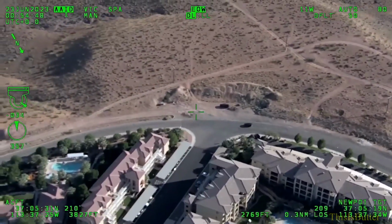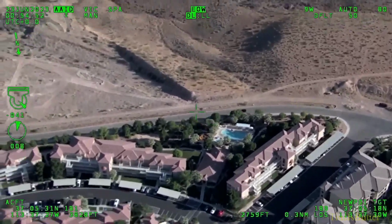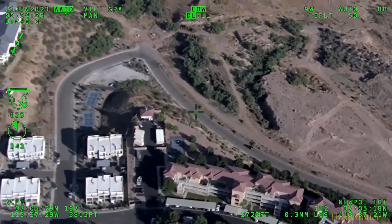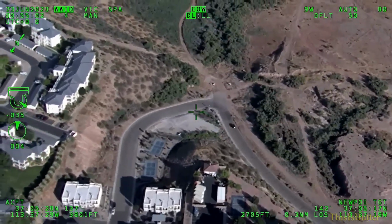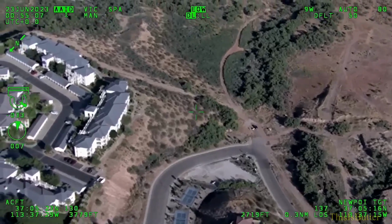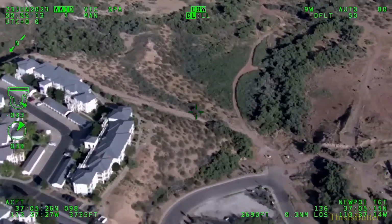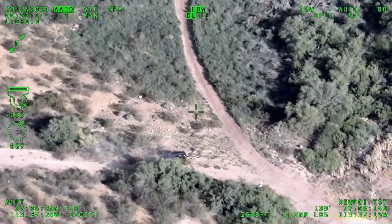Get somebody up here on the other side of these complexes. He's going to be pinched in. He's just coming around the curve on Plantation Drive, still southbound, headed right towards 1790 Street. And he is taking the dirt road. He's feeling it. Let's get units to Curly Hollow. He just 1050'd.